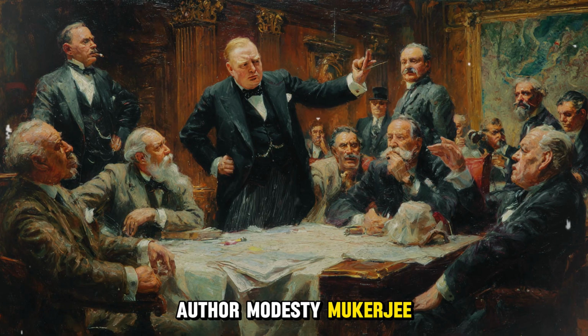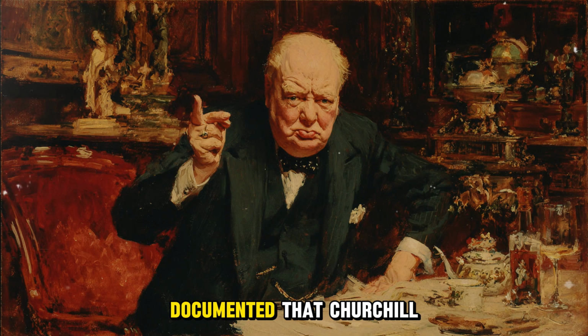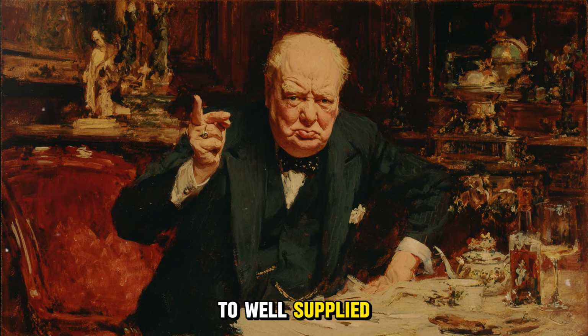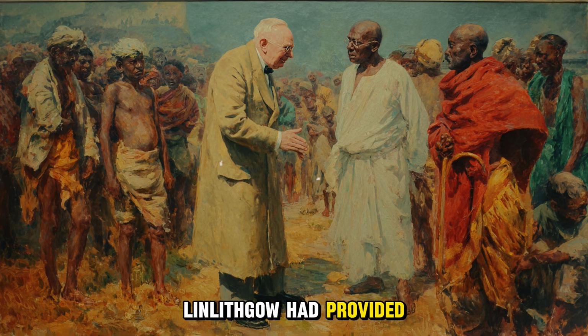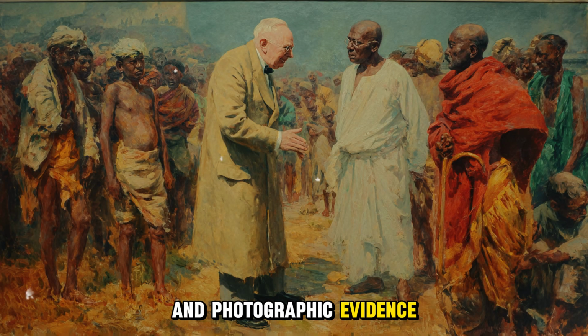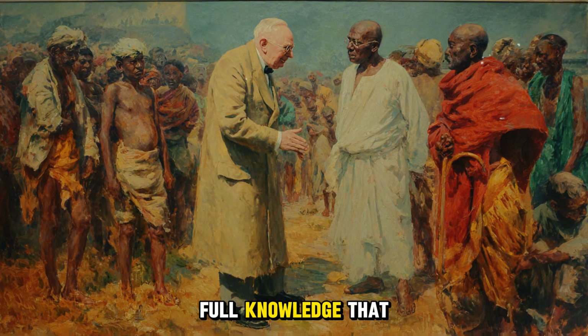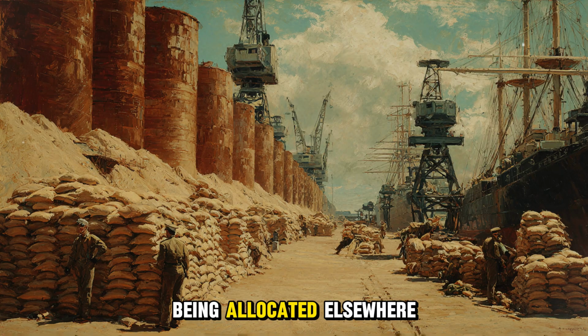Author Madhusri Mukherjee, who examined War Cabinet minutes for her book Churchill's Secret War, documented that Churchill deliberately ordered the diversion of food from starving Indian civilians to well-supplied British soldiers and to build stockpiles meant for yet-to-be-liberated Europeans. The decisions were not made in ignorance. By August 1943, the War Cabinet had detailed reports of mass starvation. Linlithgow had provided death toll estimates and photographic evidence. The decision to prioritize European stockpiles over Bengal relief was made with full knowledge that Bengalis were dying and that grain was available in Australia, but shipping was being allocated elsewhere.